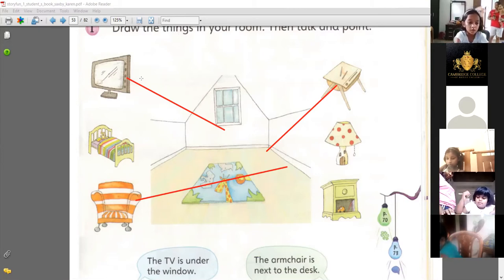The first one has been done for you because they have already given the sentence. Yes. What is the one next to the TV? Next to the TV, you can put anything that you want from here. You can choose anything from these pictures. Thank you, teacher. Okay. You're welcome.